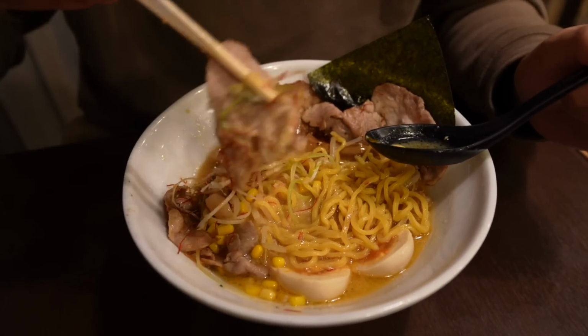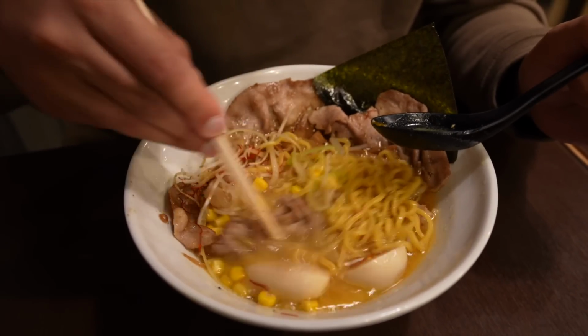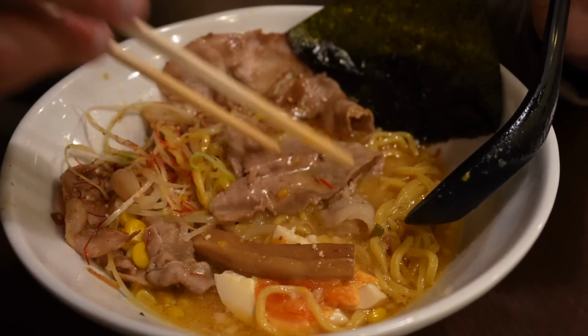And this isn't quite chashu, it's kind of like thin strips of pork. Let me go for that. Dunk it in that buttery miso broth. That's a solid bowl of noodles.